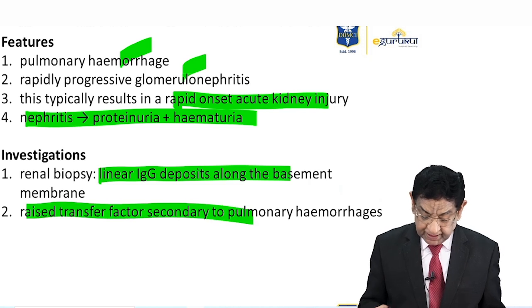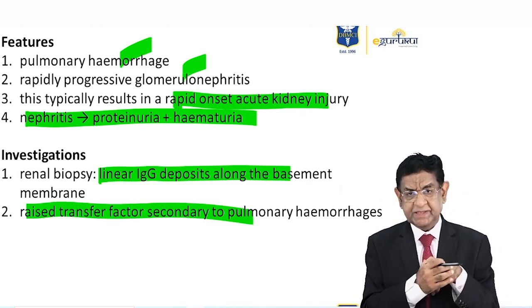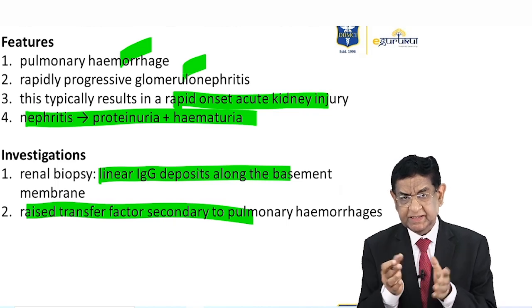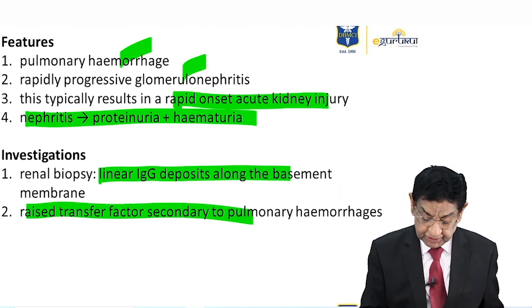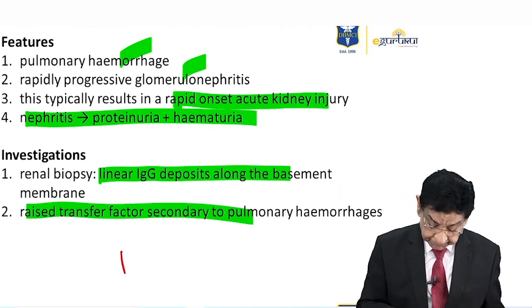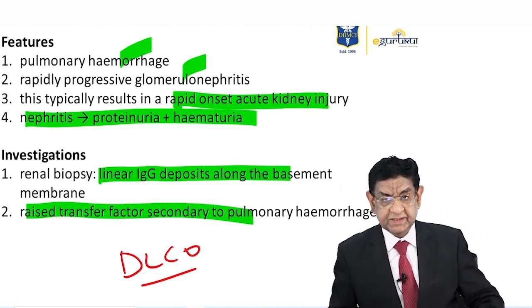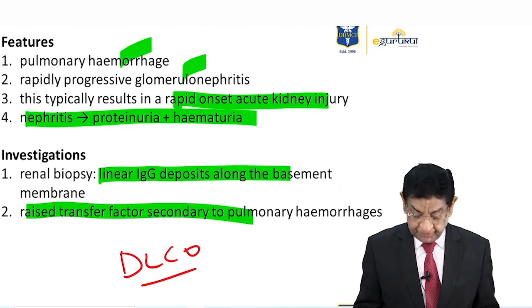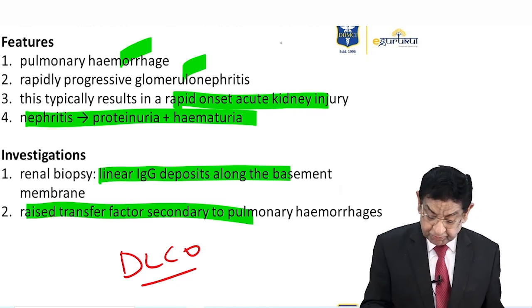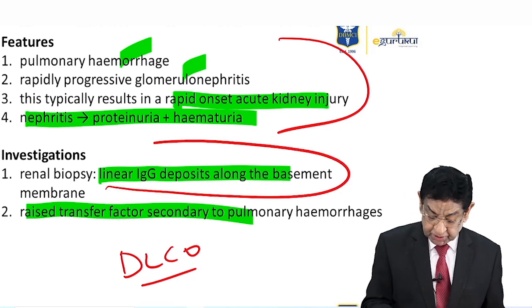The diffusion capacity is usually increased because of pulmonary hemorrhage. Anything hemorrhage in the alveoli, the diffusion DLCO is increased. Diffusion capacity in the lungs is increased because blood is there and that facilitates the diffusion. So I mentioned this point in the previous slide, but this is the single most important point.